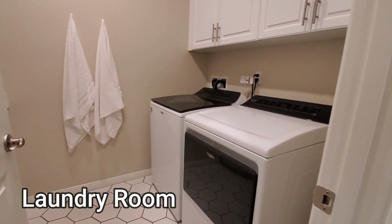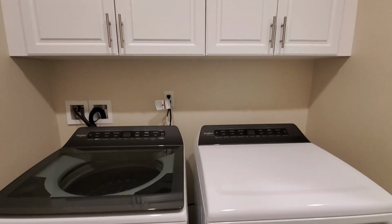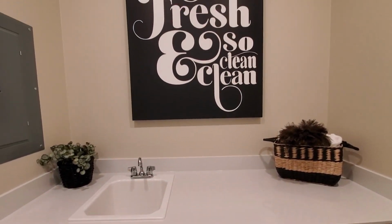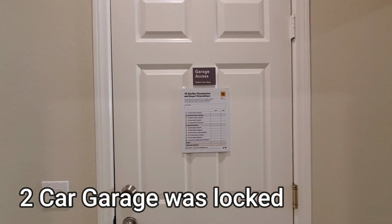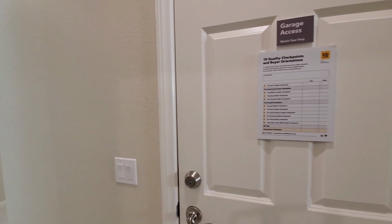The laundry room is well appointed with washer-dryer hookups, cabinets, a sink, and an area for folding clothes. Direct access to the two-car garage ensures convenience. However, it was locked and we weren't able to access it.